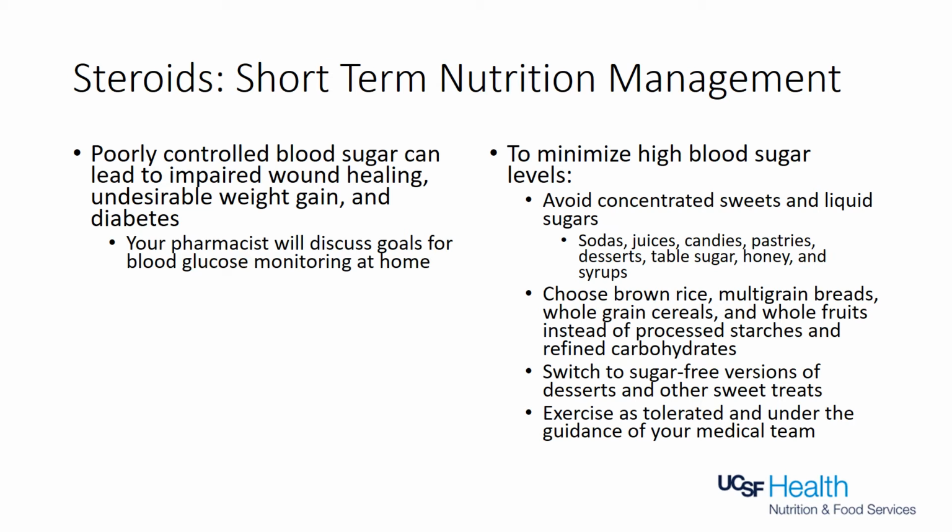Choose complex carbohydrates such as brown rice, multigrain breads, whole grain cereals, and whole fruits instead of processed starches and refined carbohydrates like white grains and breads, skinless potatoes, or dried fruit. The fiber in complex carbohydrates helps to slow down digestion, leading to a slower increase in blood sugar over time rather than a large spike in blood sugar that often happens after eating simple or processed carbohydrates.